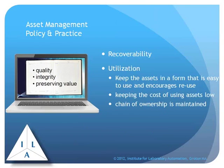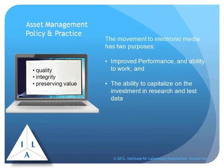Another issue that we need to deal with is the ability to work with the information. Make sure it maintains its value. Keeping the assets in a form that's easy to use and encourage reuse. Making sure that the cost of reusing those assets is low enough so that you actually do it. And also making sure that the chain of ownership is maintained in case there's a challenge.